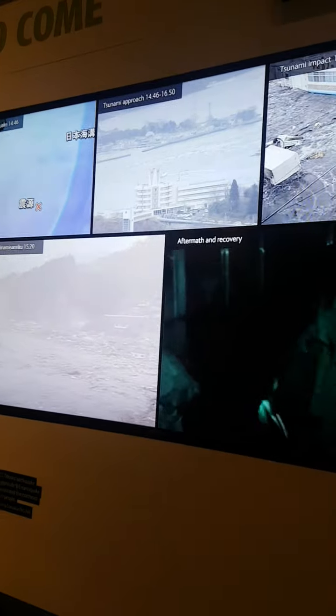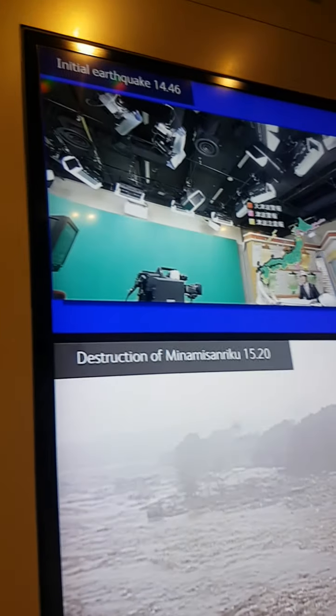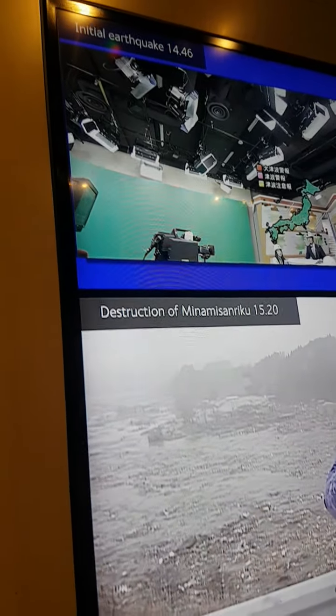So this is how it works. The initial earthquake, then the tsunami approach, the tsunami impact, then the destruction of a city, and then the aftermath and the recovery. Look, this is like news from the time when the earthquake was happening. It was from Japan.